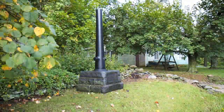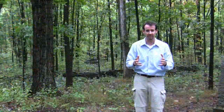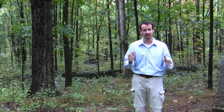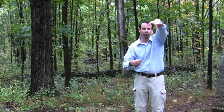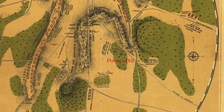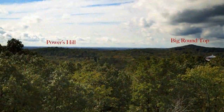And the CWPT has a great opportunity to secure 5 acres on this very important hill, Powers Hill, which many of you may not have heard of, so let me go into that a little bit. After the Union troops fell back on the afternoon of July 1st, 1863, the Union Army arrived and formed in the shape of a fishhook with Culp's Hill, Cemetery Hill, and the Round Tops. Right beyond Culp's Hill is where we're standing on the interior line at Powers Hill.